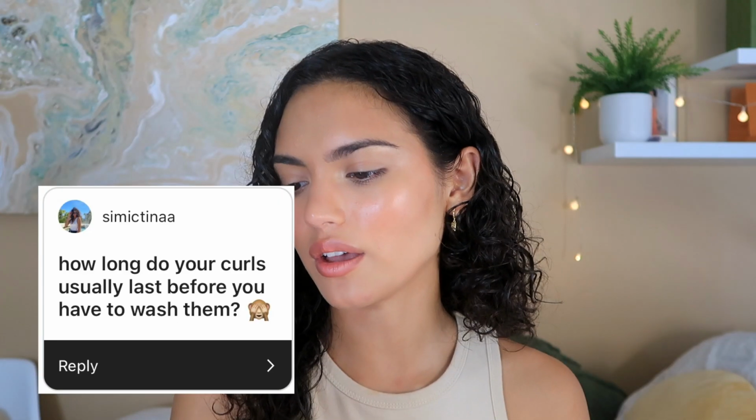How long do your curls usually last before you have to wash them? They usually last just like one day, because I didn't put that much effort into sleeping with them properly. My cap always falls off. I move around a lot in my sleep and I wake up and it's all frizzy. The day after is usually good, but it's rare to have good day 3, day 4 curls. I'm a bit lazy and I'm just like, okay, I'm just gonna wash them.